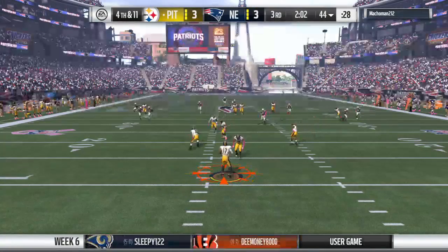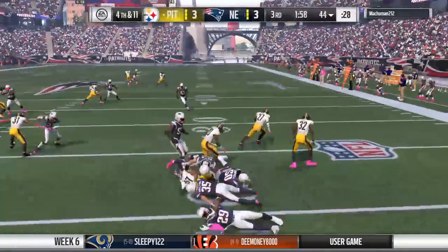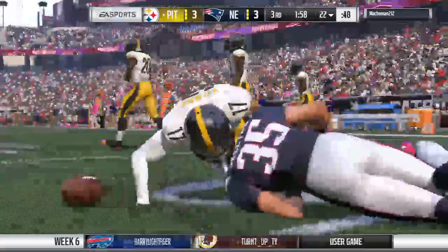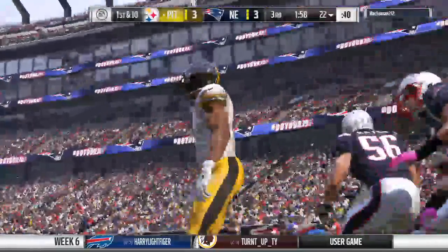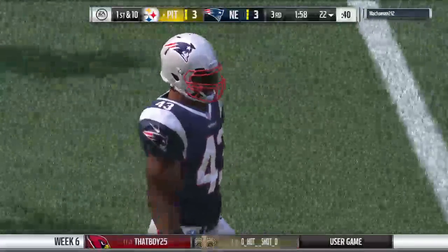First kick, 47. This one looks good as well. This is taken around the 12. And just a net of 31 here. 40-yard punt, 9 on the return. And the offense will take over with a new set of downs.